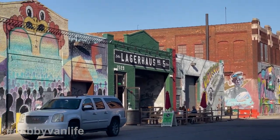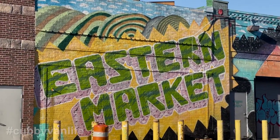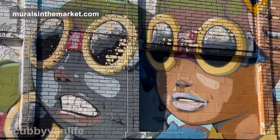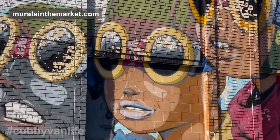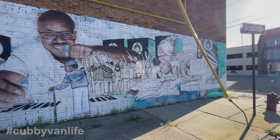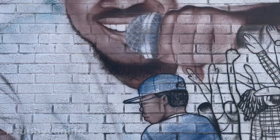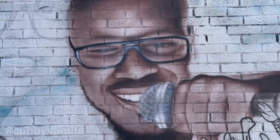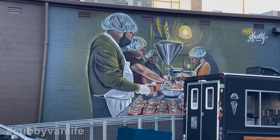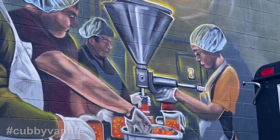And Eastern Market is home to some of the best murals in the city. Yeah, in fact, they have something called the Murals in the Market Festival, and you can check out muralsinthemarket.com for details on that. And almost every building has beautiful murals. Yeah, and I really love this one. And check out this really beautiful painting of people canning what appears to be chili or salsa. It's beautiful.